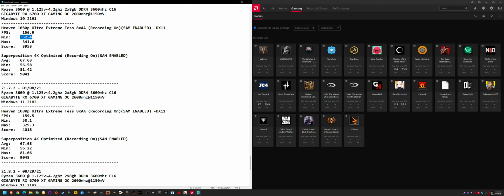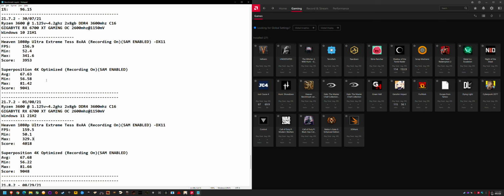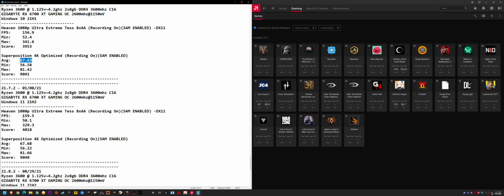But again, it's just within margin of error. I don't do multiple runs, I just do one run, and if there was a significant issue, we would hopefully catch that on that one run. And then, yeah, Superposition has been super consistent with 67.63 within one FPS on all parameters.